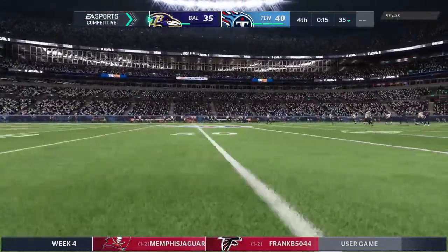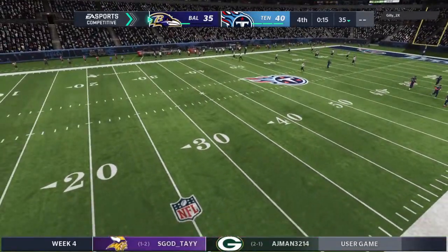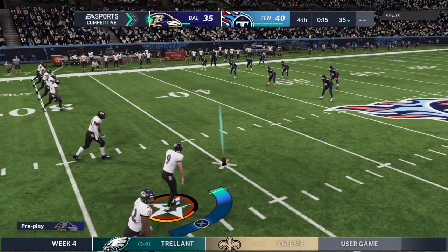Tucker able to connect on the extra point. And now things get a bit more interesting here in this 4th quarter. So 15 ticks remaining as they line up for the onside kick.